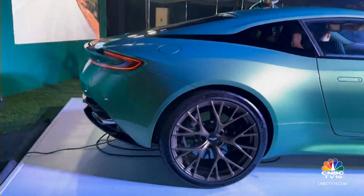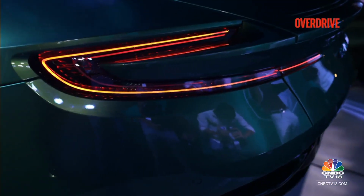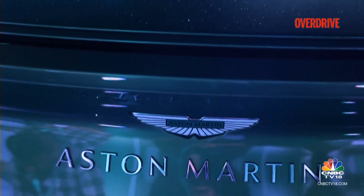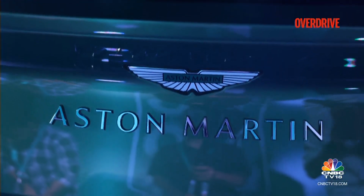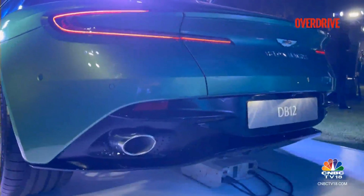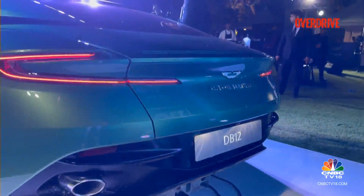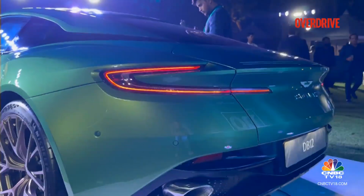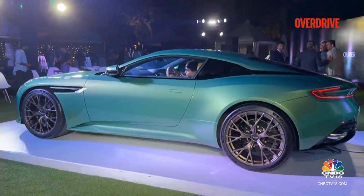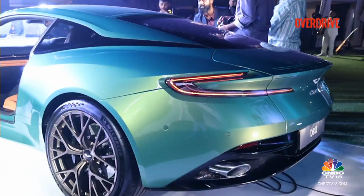Now, continuing with the design at the rear, this is familiar territory too. The C-shaped taillights, the Aston Martin logo, all of that is again typical Aston Martin. At the bottom, you get these twin exhaust pipes and a very beautifully sculpted rear diffuser. There's also a retractable spoiler in the boot lid. When you move over to the side profile, again, unmistakable Aston Martin lines, beautiful coupe shape.